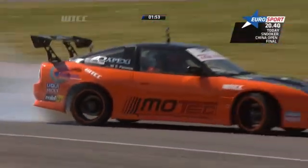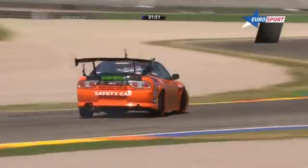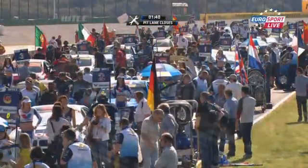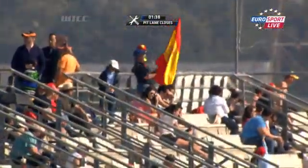Yeah, and I wouldn't mind having a little go of that. It would be good fun. It looks like he's got a passenger in there as well. Definitely did. Yeah, seeing the world through the side window is all part of the drift experience. Well, hopefully there won't be too much sideways action from our cars in race 2.